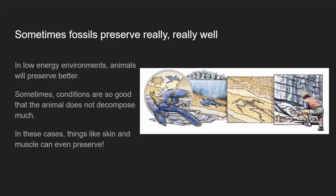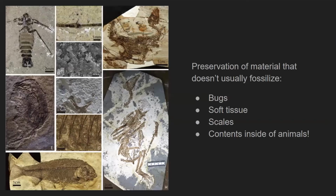And so in these really extreme cases and perfect ideal conditions, we can get excellent preservation, and even things like skin and muscle can be preserved in these fossils. So this is an example of what some of those extremely well-preserved fossils look like. This is from a fossil locality in China. And in this case, we have a wonderful range of fossils. We get things preserved that really don't typically fossilize all in one location. And that includes things like bugs. Here's a bug up here.